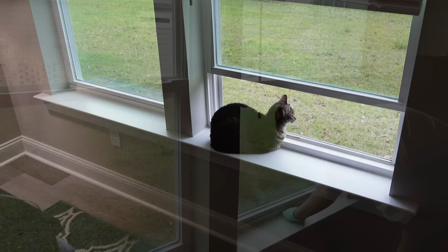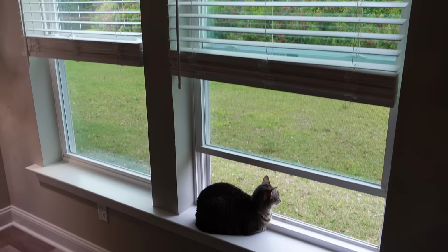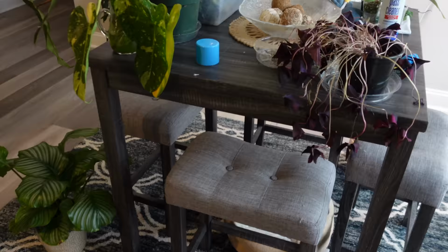She's so cute. She decided to get curious. So I got these windows cleaned, the blinds cleaned. I just vacuumed up this window space very roughly. I'm gonna come back to this area later this evening and wipe down the shelf and all that and figure out what I wanna do with these. I'm gonna clean this up.